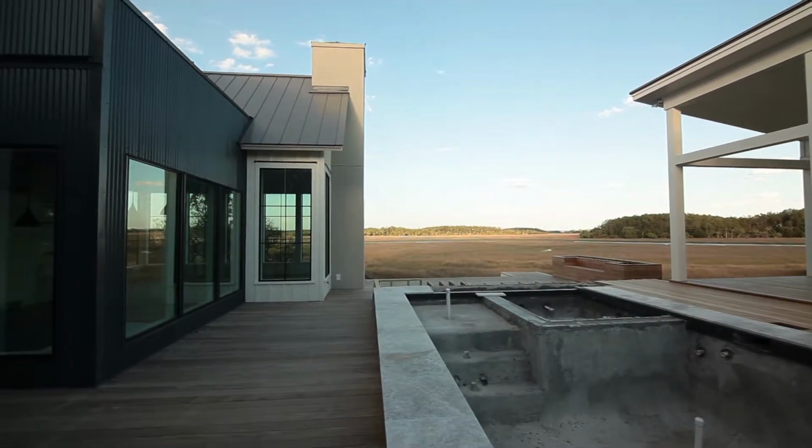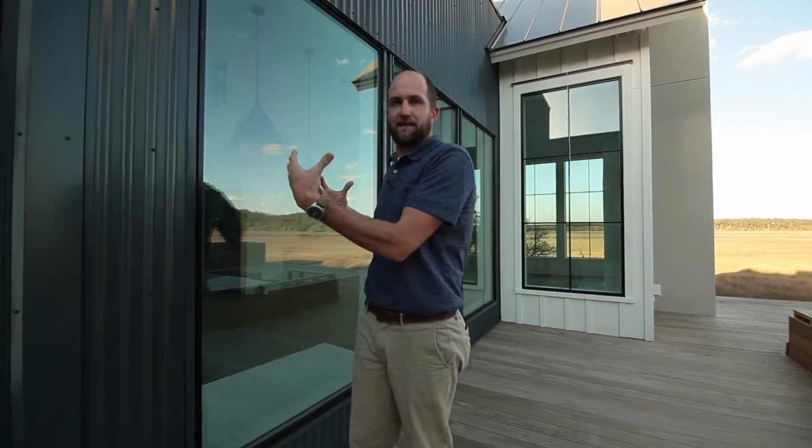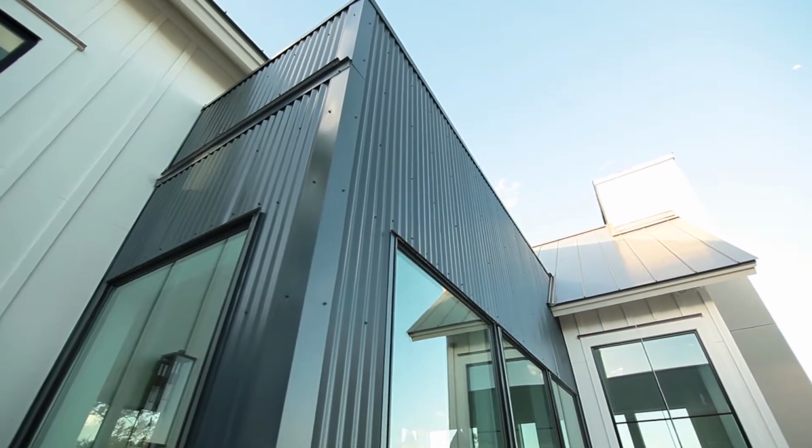And here we are outside. One thing I did want to point out was another unique feature, something that we spent a lot of time with the customer on, really defining this space. This corrugated metal wall really turned out great. A unique feature and a pop-out here on the porch.